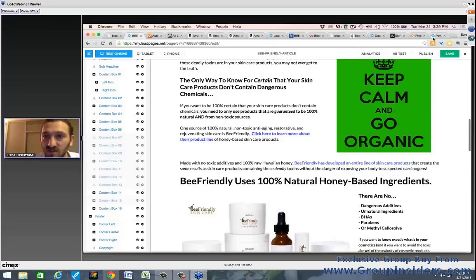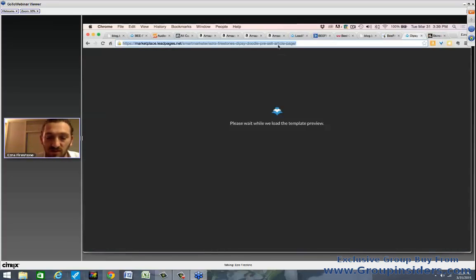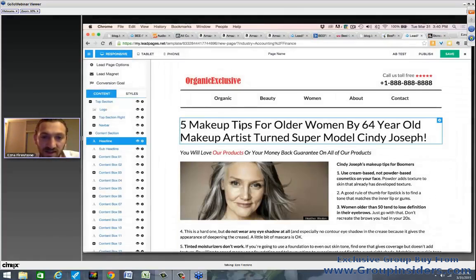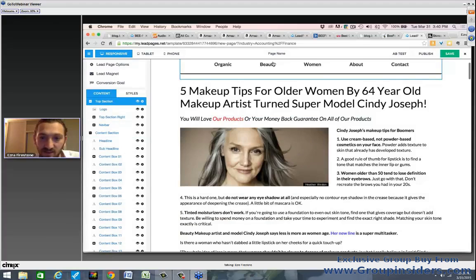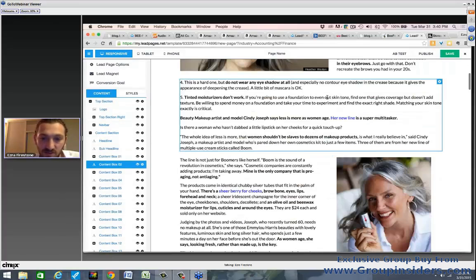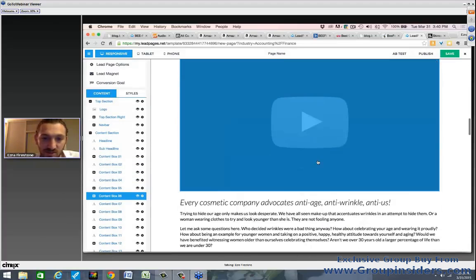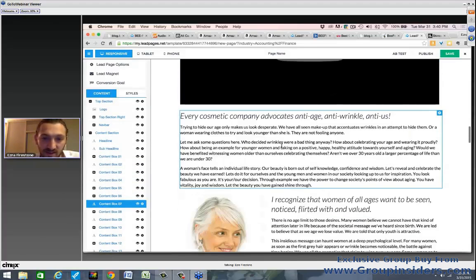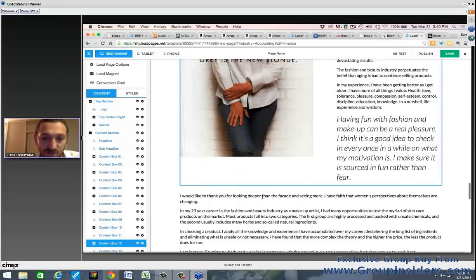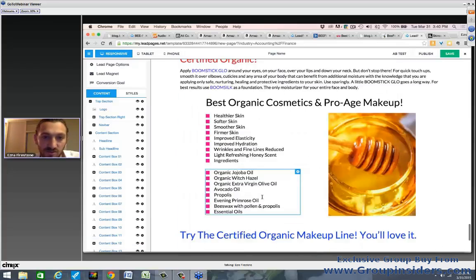What I did here on this page is, you'll notice this is a really, really long page. The reason I made this page so long, right, this is what the page looks like when you go in to start editing it. Headline, subheadline, image, some layouts, another image, block, headline, video option, headline, content. I've made this super long so you could pick and choose the elements that you wanted to use.